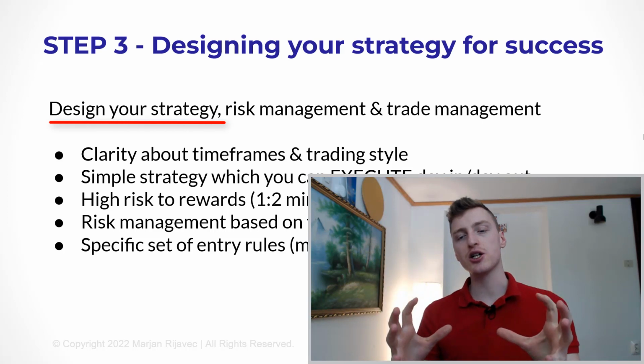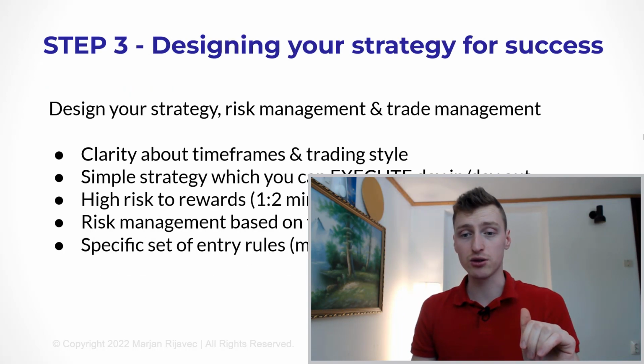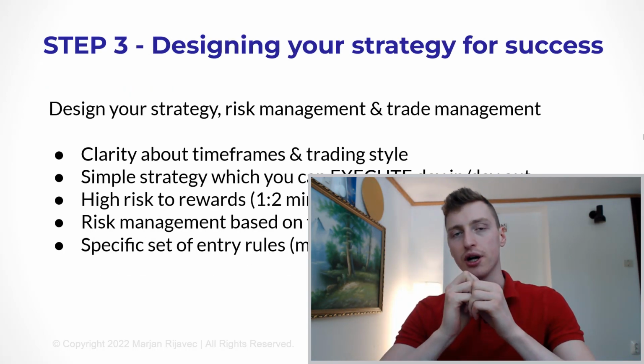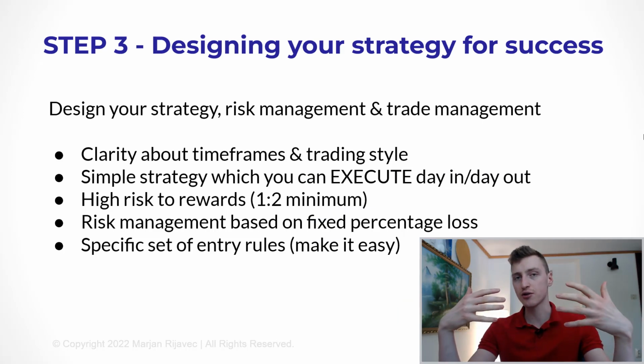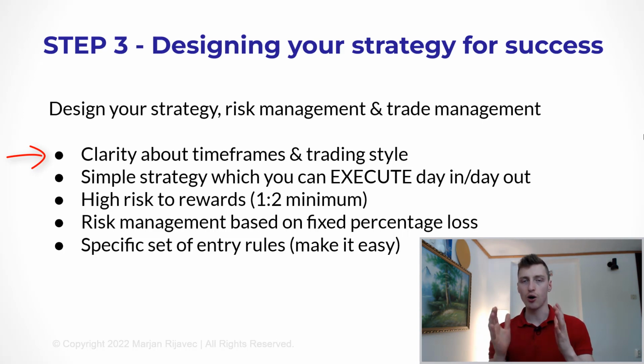So we're talking about risk management and trade management, and we talked about them in a previous slide to a certain extent, but what I really want to pinpoint here is the clarity you get about time frames. That means you really define your trading style. You have to decide how much time you have per day. For example, if you're working from 9 to 5, or you have a really intense business, you might have only half an hour per day to check your charts. That means trading the weekly, daily, or 4-hourly time frame is really an option for you.